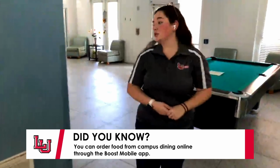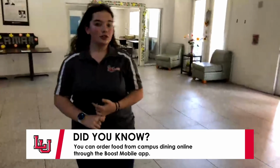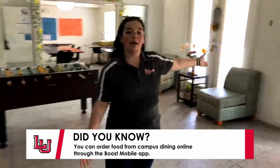As a student, you get plenty of free amenities here. You get free trash pickup, free Wi-Fi, and free cable. If you look here, they have green garbage cans out on the back patio. Whenever your garbage can gets full in your room, you can bring it out here, and they come pick it up every day.